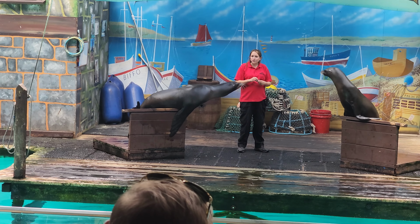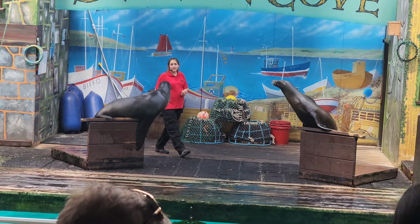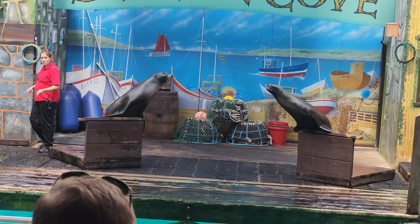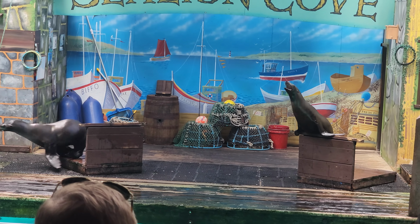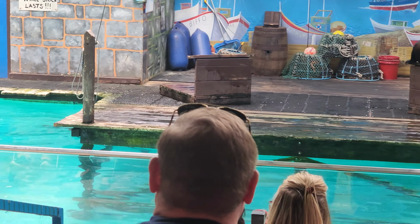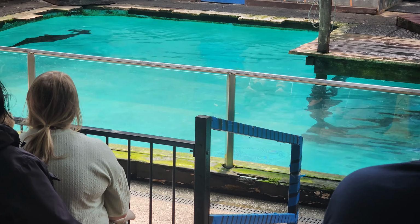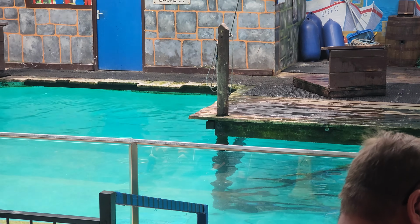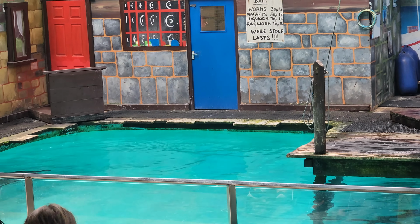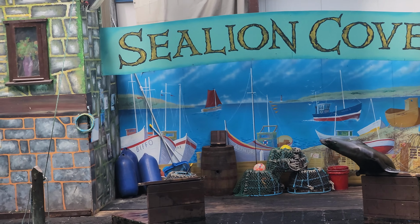Because of those differences in the flipper sizes, and of course the swimming, this also means that seals and sea lions move very differently on land as well, which is another great way to tell the two apart. So I'm going to take Louis for a little walk around, just so you can see how he gets about when he's not in the water. But firstly, I'll tell you all about his back flippers, because sea lions have the ability to rotate their back flippers forwards or backwards.